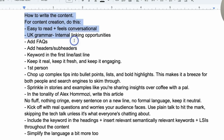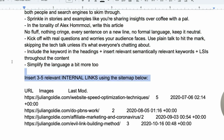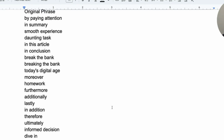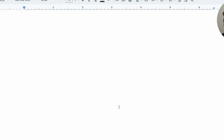Then we've given it some instructions on how to write the content. The reason this prompt is so long, the reason it's 8 pages, is not because the prompt is super long, but because we've basically got a whole sitemap inside the prompt for internal links. And then Claude can just look through the list and go, okay, this is the most relevant page to link to. So we've got the whole sitemap right here. And we're like, link to these pages. We also have this section that says negative AI fluff words to avoid. And that is why our content is coming out as humanized, along with the word count and all that sort of thing. And that's pretty much it.